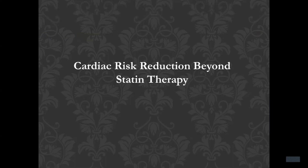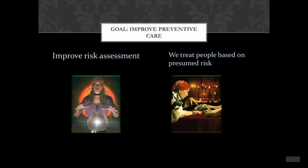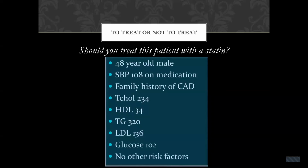The last portion for this lecture is talking about cardiovascular risk reduction beyond statin therapy. And here I'm going to talk about the importance of checking for imaging for subclinical atherosclerosis. So the goal in our prevention clinic is to improve risk assessment, really try to understand better the risk of every individual, not strictly looking at risk factors or looking at the pooled cohort risk calculator. We treat people based on presumed risk. So, to treat or not to treat this individual with a statin.